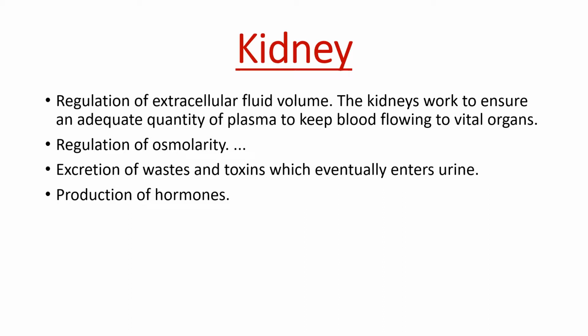All right, the urinary system is pretty complex, but one big organ that plays a huge role in the urinary system is the kidney. The main role of the kidney is the regulation of extracellular fluid volume. The kidney works to ensure an adequate quantity of plasma to help keep blood flowing into the vital organs. We also know that kidneys help to filter out blood. They regulate osmolarity, which simply deals with the balance of water. When you talk about osmosis, that is the movement of water from high concentration to low concentration through a semi-permeable membrane. They also handle the excretion of waste and toxins that eventually enter the urine.